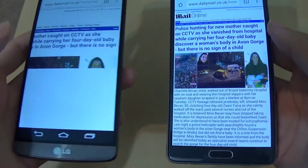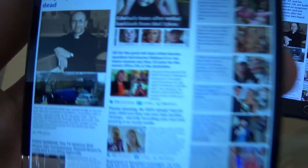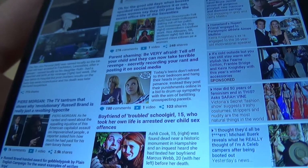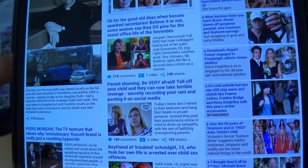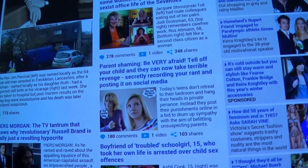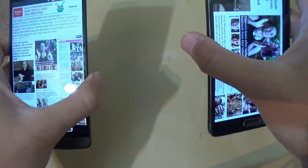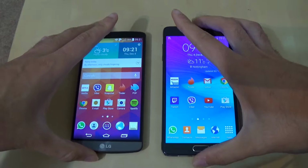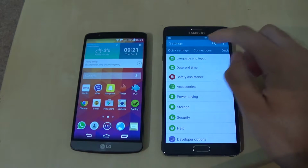Once you go to a website, if you look on the LG G3, you should be able to just about make out that you can actually see the text even without zooming in, and the same thing on the Note 4, and because it is obviously bigger as well, on the Note 4 you are going to get that little bit more content on the web page, which is nice. I do like both screens, but I think that in general, I do like my AMOLED, so I do prefer the Note 4's AMOLED.